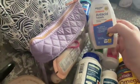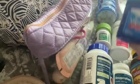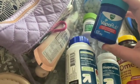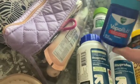The antacid tablets. This is just gum that I had in my purse, but it doesn't fit, so it's going in the check bag. And then Vapor Rub, because this does help, especially if you're going to be traveling a lot, and it has been raining a lot, so I've been getting wet and cold outside. So when the colder months come around, I'm looking forward to having that.